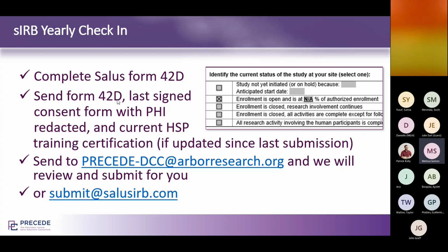Then you want to make sure that you send the completed Form 42D, your last signed consent form with all PHI redacted. You just want to leave the date that they signed it visible. And then the current human subjects protections training certification for the PI, if it's been updated since the last submission last year. As long as it's still current, you don't need to send a new one in. But I would suggest if it's going to expire sometime this year, you go ahead and send in the new one.